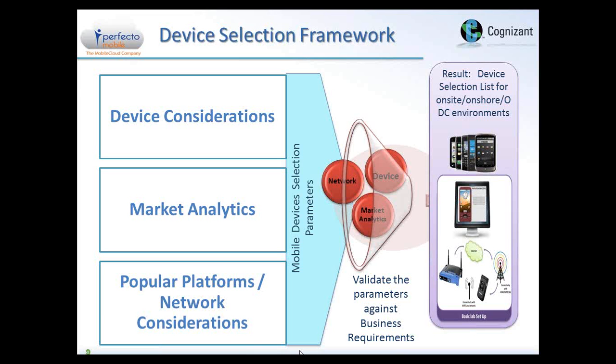Once we have those funneled in, then we're able to put together a very solid target list that can be used on-site, onshore, or even offshore.